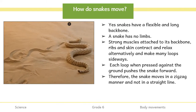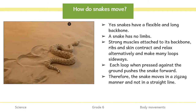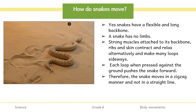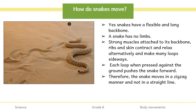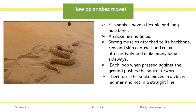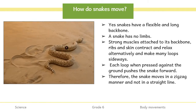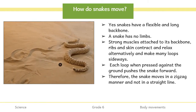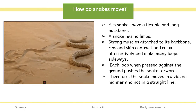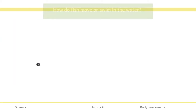In the whole chapter we studied that bones work in coordination with muscles and then only the movement takes place. So to this flexible backbone, there is a very strong muscle attached which contracts and relaxes, and when it contracts and relaxes, loops are made. You can see the C-shaped structures are made, and when these C-shaped structures are pressed against the ground, it helps the snake move forward. Okay, that is important and very simple points about snakes.